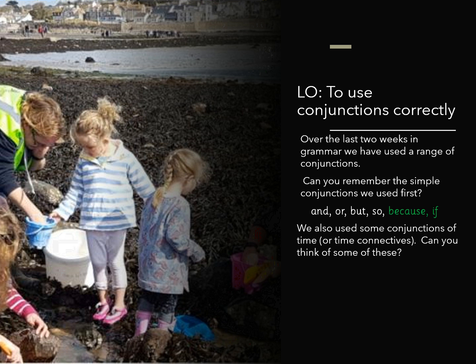We also use some conjunctions of time, which are also called time connectives. Can you think of some of these? So conjunctions that are about time. Here they are: when, while, after, before, and during.